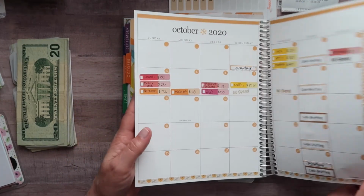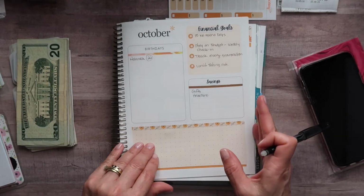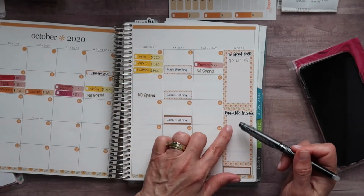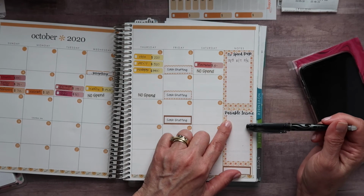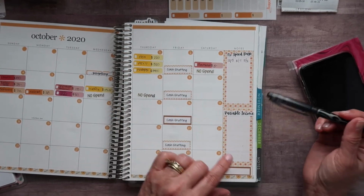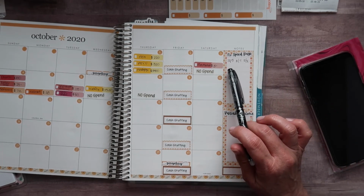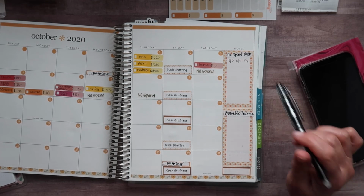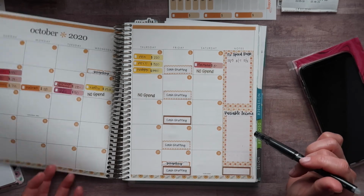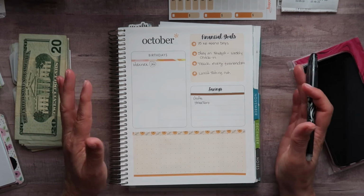So on my goals for this month, I haven't done anything with Mercari, so I don't have any variable income this week. I have 2 sales that I'm kind of going back and forth with, so hopefully those will come through this week. And then my goal for this month was 15 no spend days, so I've got 3 in so far. So I'm going to have to step that up a little bit to get back on track for that. So that is everything for this cash stuffing envelope and weekly check-in.